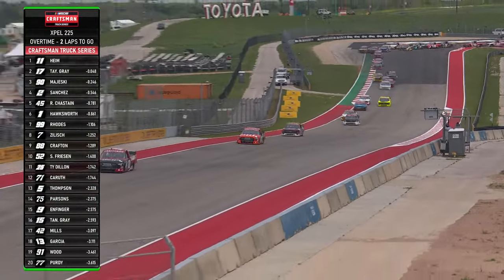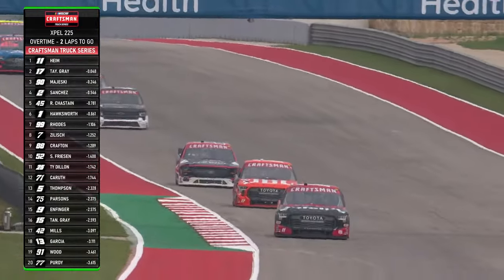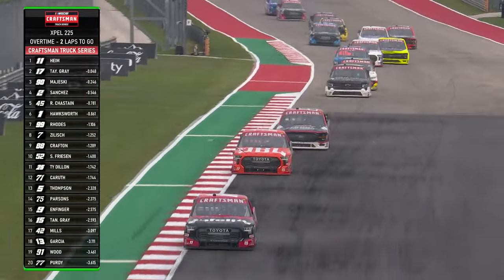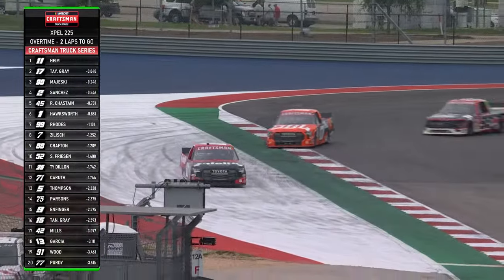Matt Crafton, he got tires as well, and he's raced his way up inside the top 10. Another great job for Matt. No kidding. Trying to get around Jack Hawksworth right there. Continues a battle. He settles in behind him. I think he's got a better truck right now than a couple ahead of him.